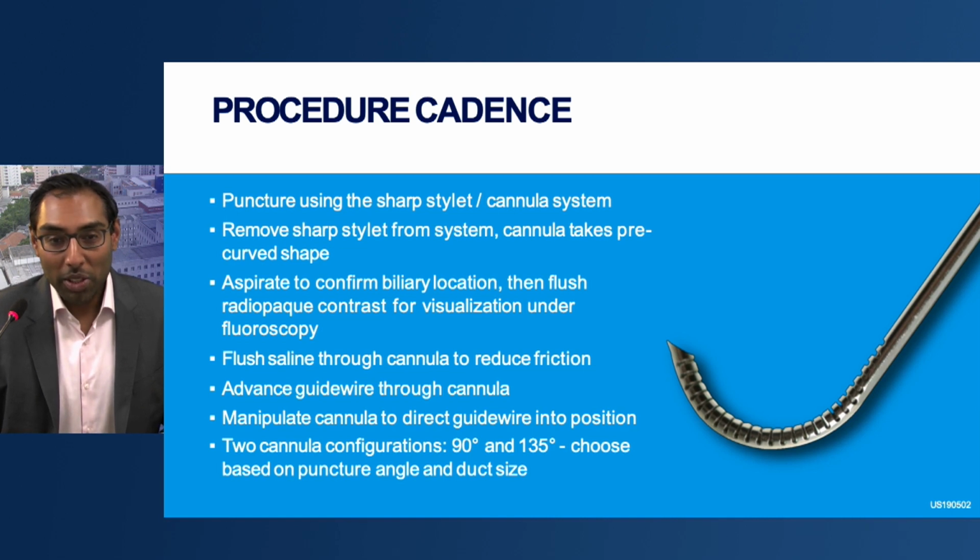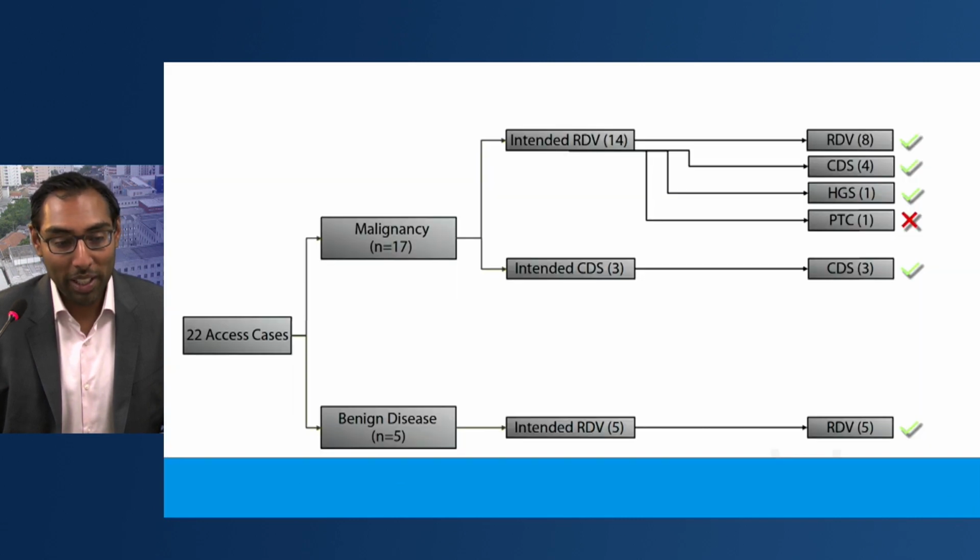So as mentioned, it's available in two sizes, the 135 degree and the 90 degree. And the procedure is relatively known to us. We puncture, we remove the stylet, we aspirate bile, inject contrast, pass a wire. And we rotate the catheter to allow the wire to go either antegrade, or if we're unable to pass through a stricture, for example, we can go up into the liver.